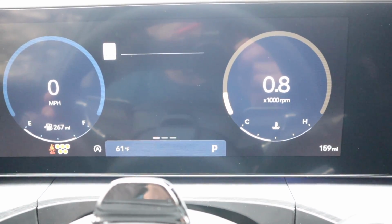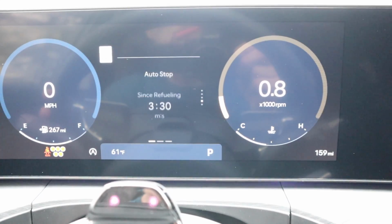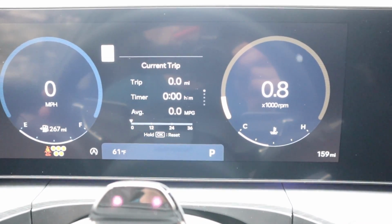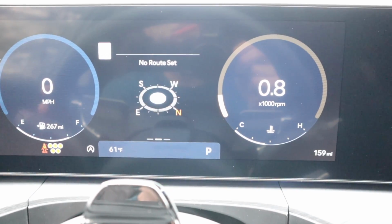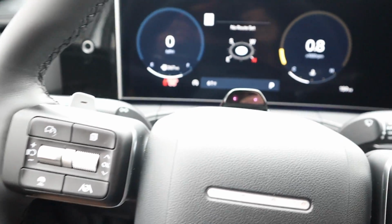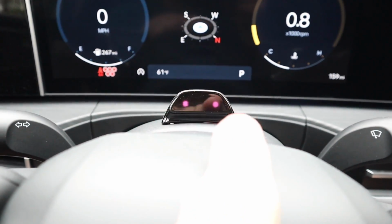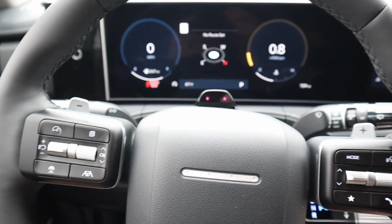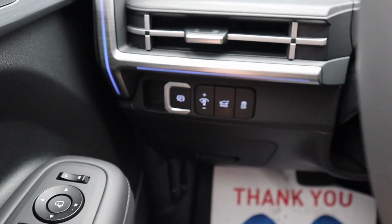You can also look at your distance pacing, lane keeping. There's tire pressure. You have a few other vitals here that you can pull up as far as your MPG goes and your trip distance. And then we're back to compass. So not a ton of info, but it's nice that you can go through that. You'll notice too that there is a sensor at the top of the steering wheel stalk. That is to monitor your face, make sure that you are paying attention while you are driving.